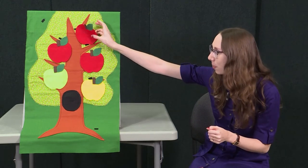Shake the tree, pretend you're shaking the tree and see if you can get an apple to fall. And down came an apple. Oh, and we can eat it. Yum, yum, yum. Was it good? Well, now we have 4 little apples on the tree.